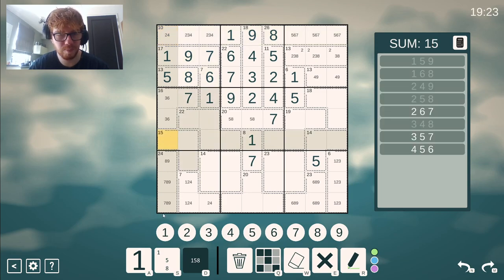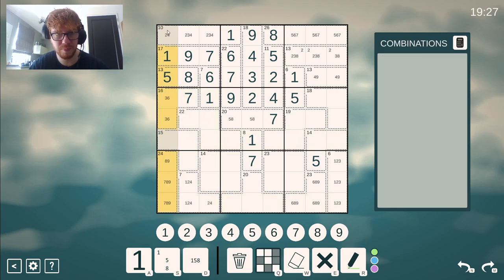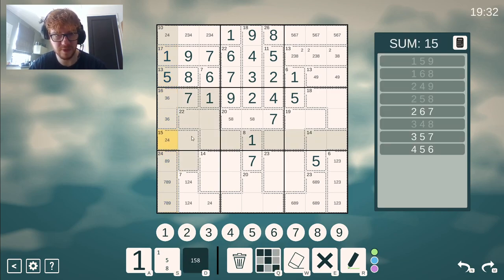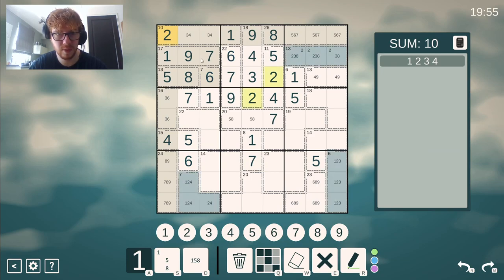We only need a 2, 4 in this row because this is a 2, 4, meaning this also has to be a 2 or a 4. Meaning, okay, this 7, looking down at this cannot be a 7 anymore, so it's 4, 5, 6. 4, and then we have this 5, so we have a 5 and a 6. We have a 2.